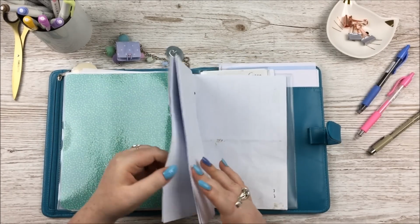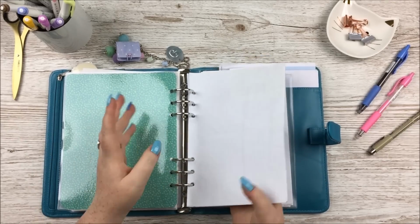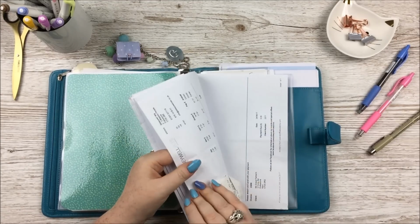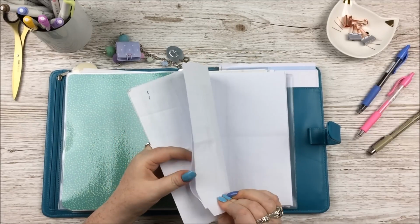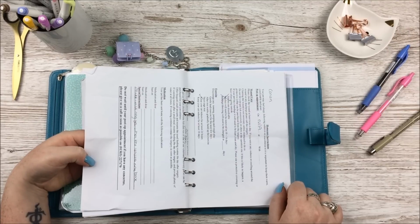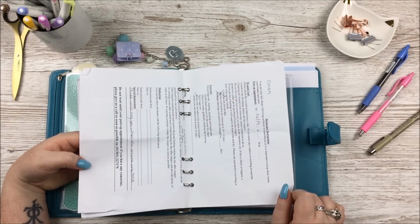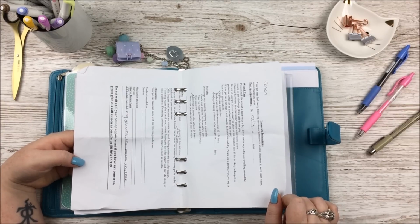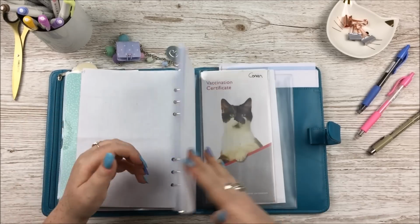And in here I have things like vet bills. I just punched them in, as you can see, everything's just folded in half and punched in. So vet bills, invoices, just various things like that. I have something I can show you. There was some information from once when he had to have an anaesthetic for something, because he is badly behaved and you can't do any tests on him unless they knock him out first. So yeah, stuff like that I've just kept hold of.